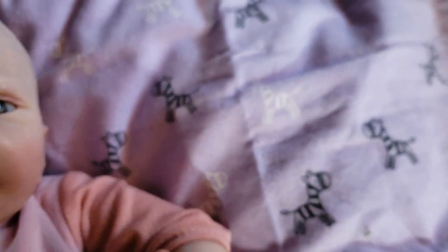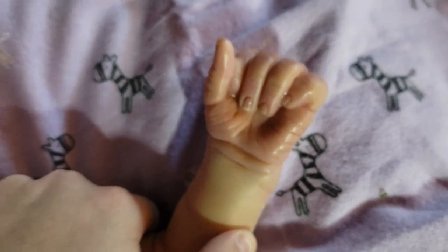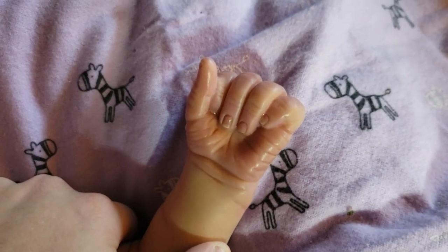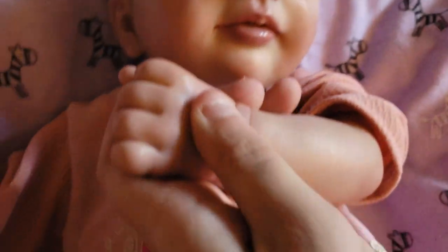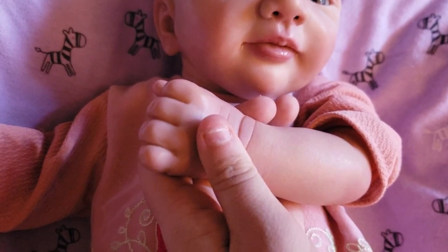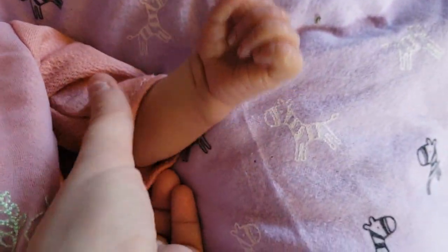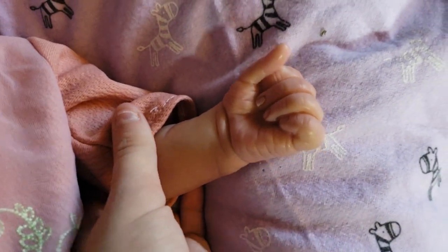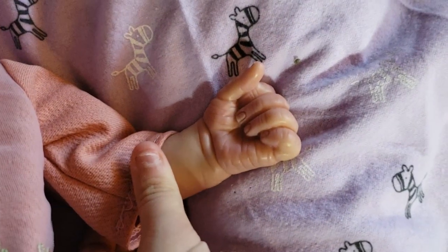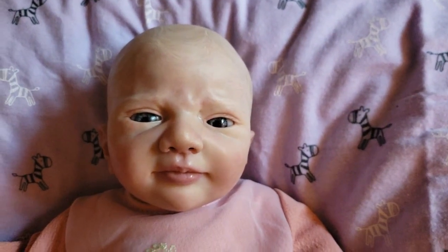And she was painted with Genesis heat set paints, I believe. I believe that's what she uses. It's heat set either way. I'm just not sure if it's Genesis. There's the other hand. And I mean, these cameras don't do these guys any justice. So hopefully when you guys see the photo shoot at the end, you can see a little bit better the coloring and stuff. Sweet baby girl.